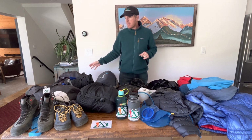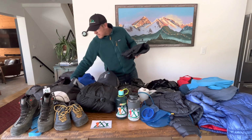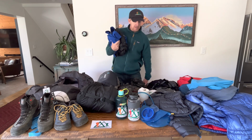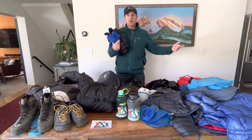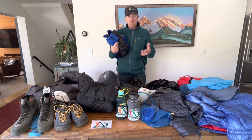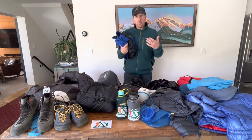So in this backpack, I'm going to have rain gear. I have rain pants, rain jacket. It's always good to have rain pants that are easy to access. You can just strip them off really easy, put them on really easy. If you're on the summit night and you needed the extra wind protection, you definitely want to have good rain gear, not only for the rain, but for the wind too.